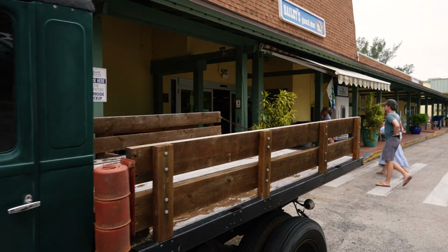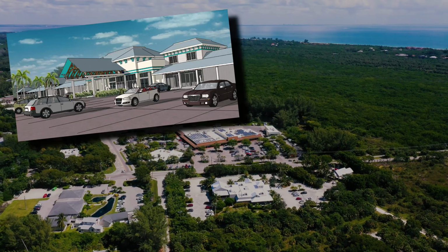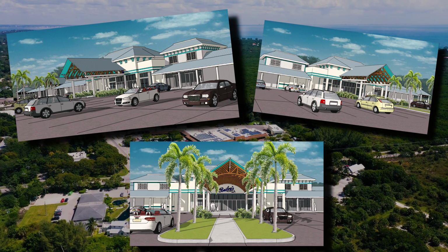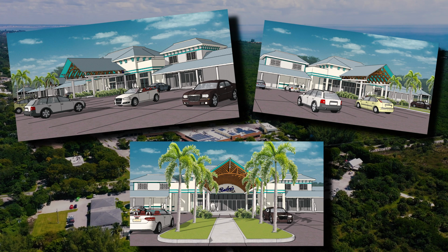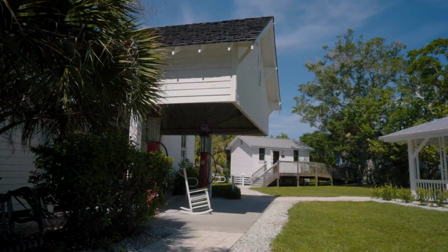The main property on Periwinkle Way will be undergoing major remodelling over the next few years. Be sure to check back with the Sanibel Captiva guide. We will be following along with its progress. Interestingly, the look and design of the new store will pay homage to the look of the old store with an extended canopy.